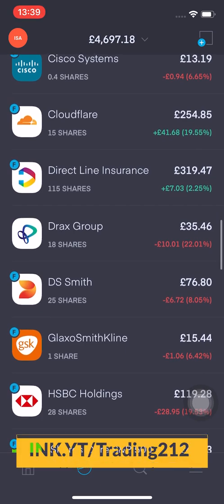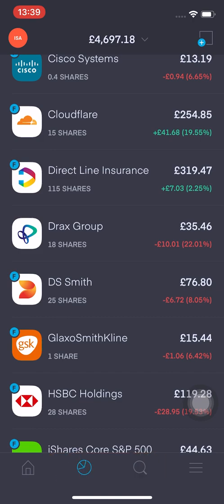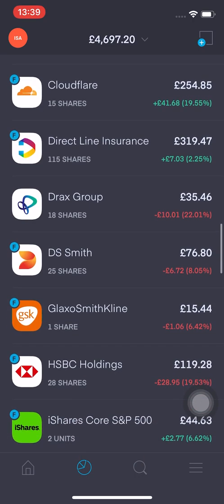Cloudflare is doing really well still. It's down quite a bit. It's gone from plus 80 to plus 40. So, you know, it's all right still. Direct Line is up 2.25%. That's £7.